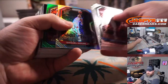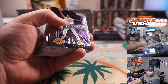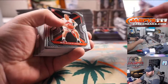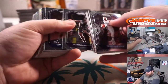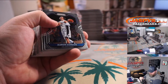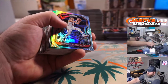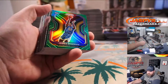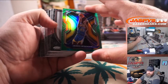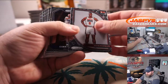Dan Wellhouse Jr. silver for the Rockets, and Brett Martin and Seth Curry for the Mavericks. Davis Serta. Thomas Satoransky, silver for the Bulls, Sean O'Leary. And nice, James Wiseman green rookie, Warriors, Sean O'Leary. Those are cool.